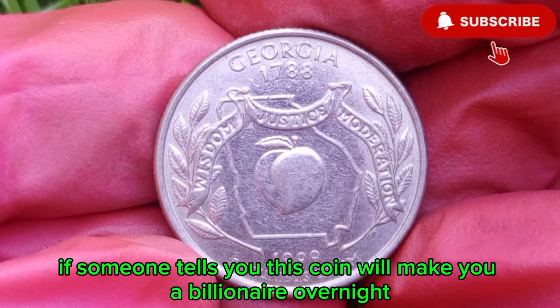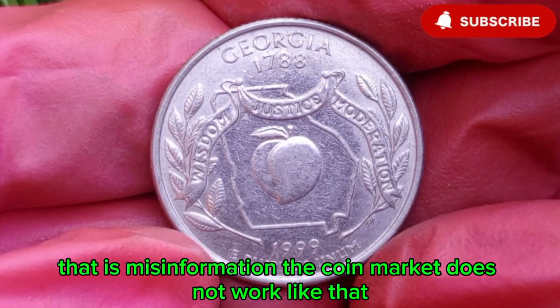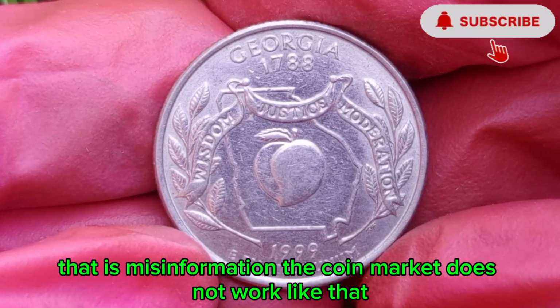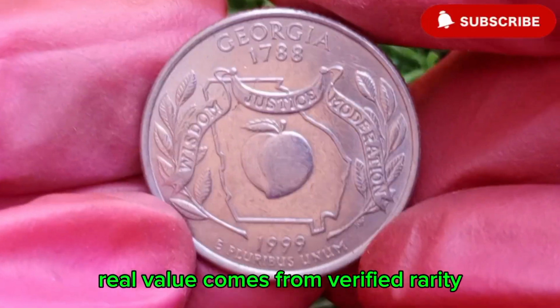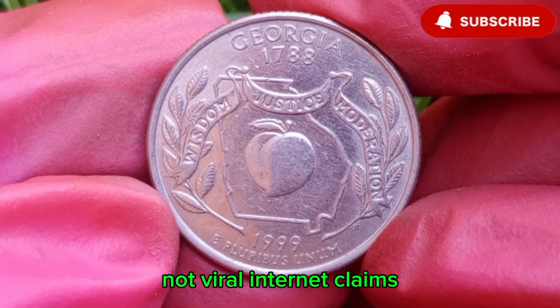If someone tells you this coin will make you a billionaire overnight, that is misinformation. The coin market does not work like that. Real value comes from verified rarity, professional grading, and collector demand, not viral internet claims.